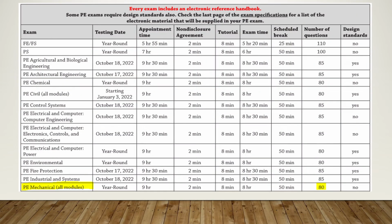So overall, the PE mechanical, the testing date is all year round, and this is also the appointment time: 9 hours, which includes 2 minutes of just non-disclosure agreement, and then the tutorial is 8 minutes. The exam is 8 hours, so that's why it's in the morning 4 hours, in the afternoon 4 hours, and then the break is 50 minutes. Have your lunch ready, because after that, you don't want to run into a hassle that is going to put more pressure on you. Number of questions, we have 80 questions. And then standards, you don't have standards, okay?